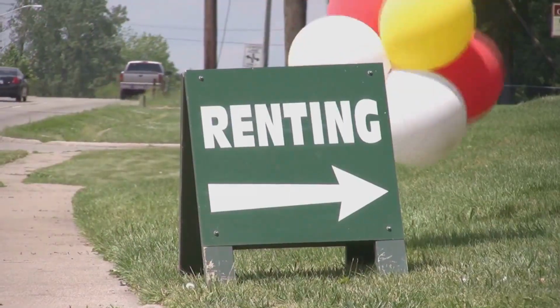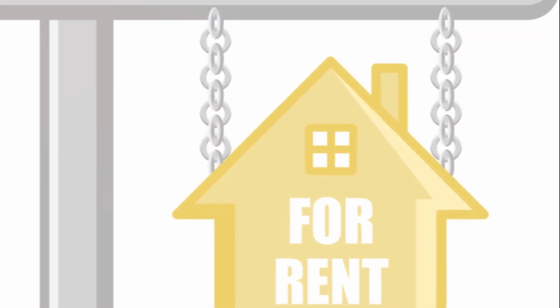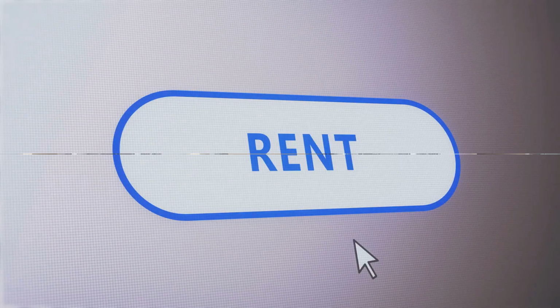But hold on to your hats, folks. A fresh game-changing concept is here to revolutionize your renting experience. Enter Stage Right, Renter and Landlord Scores. Yes, you heard it right. Stay tuned to find out more.